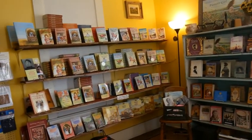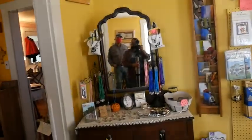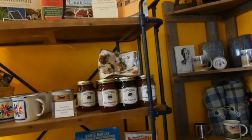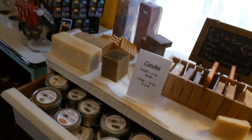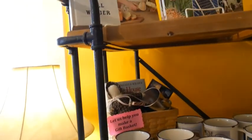Lots of books and memorabilia and souvenirs. Some local products, jam, soaps, candles. Did you see this, baby? Oh. Jill Winger's book.